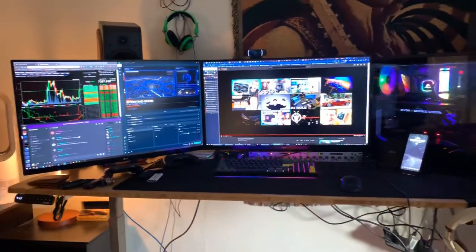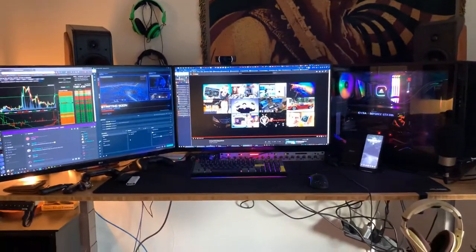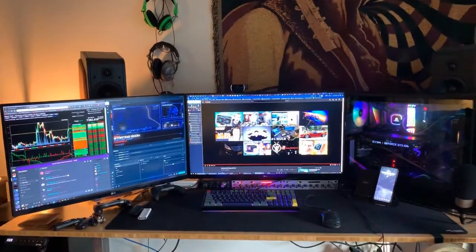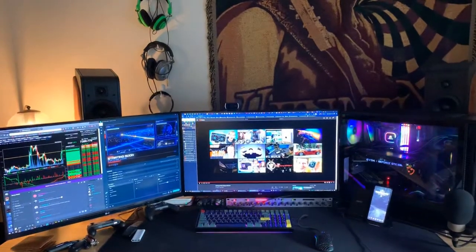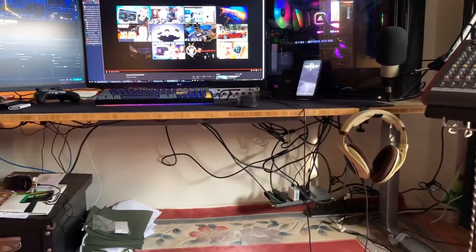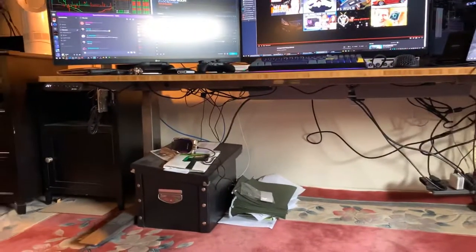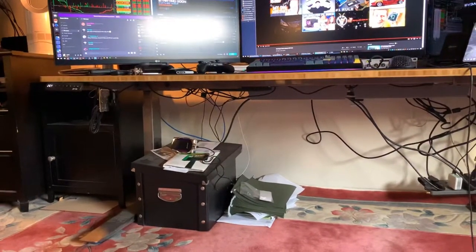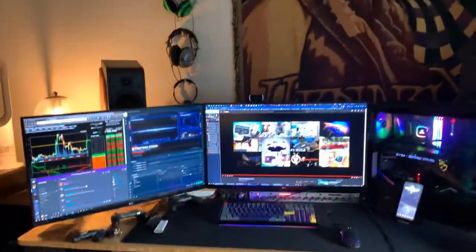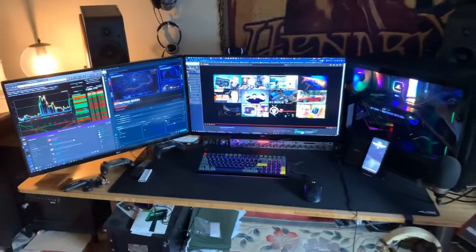So you can kind of see the full setup here. It is definitely awesome to game and stream with. And you can see underneath here, same problem. Cable management is awful. The box I have over there full of documents and stuff, I'm in the process of trying to do something about that. I really want to get all my stuff together.